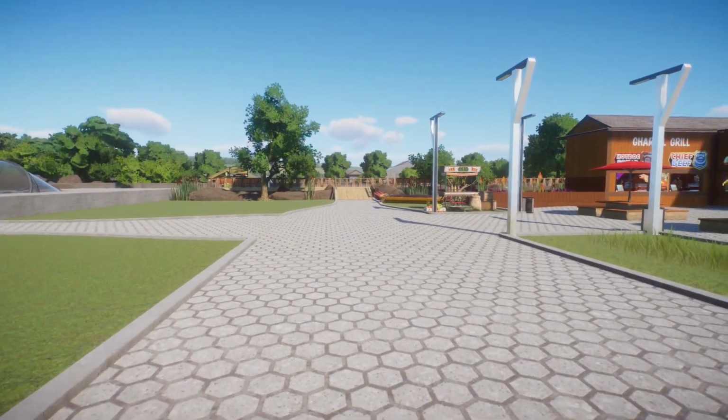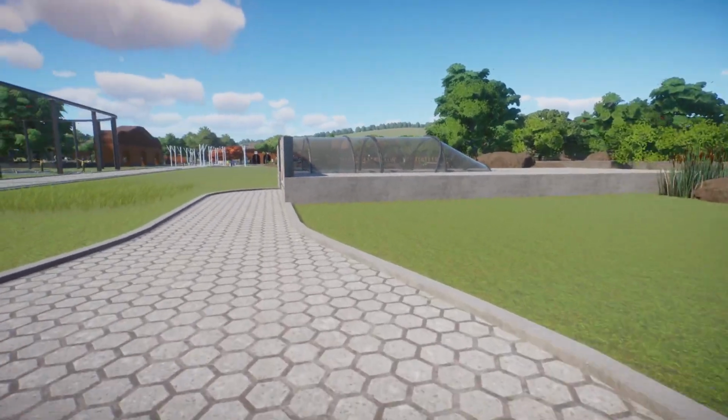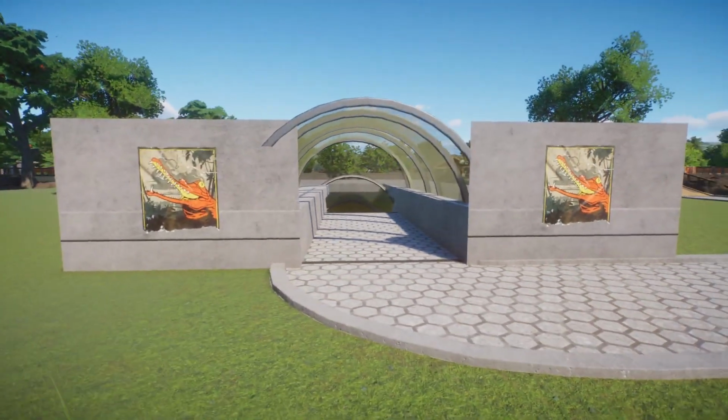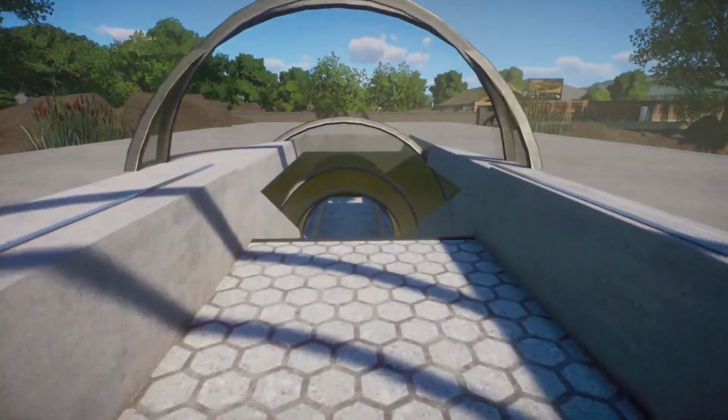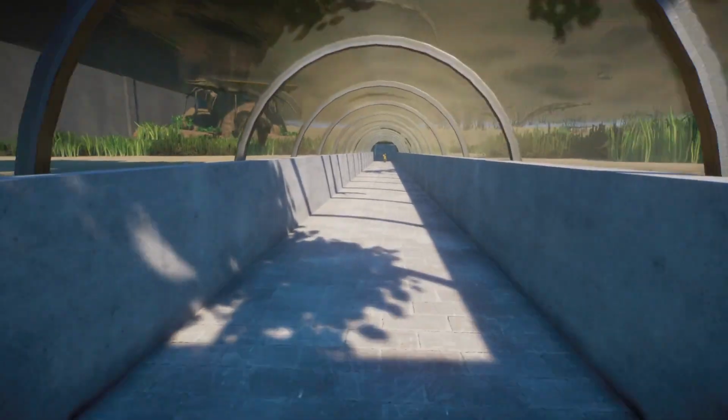Alright, so that's this area done. And I like how this building turned out, and I like how the exhibit turned out. Again, didn't do much with the tunnel. The tunnel itself is kind of ugly. Might get to fixing it later, but the view from the tunnel ended up being great.